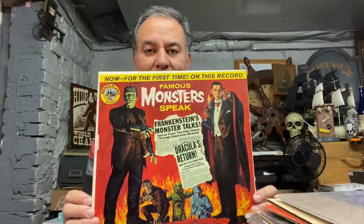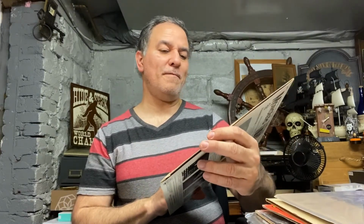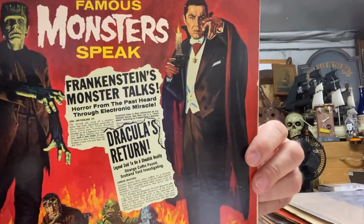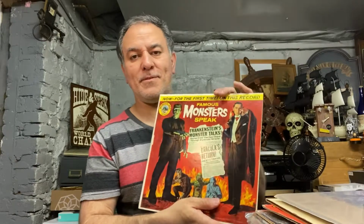Now, this is a classic, and I'm sure a lot of people can relate to this album. The famous Monsters Speak. Of course, it has Boris Karloff, Bela Lugosi on the cover there. And then the back has more. I have a couple of these, I would say about 3 or 4 of them. I don't know exactly why, but I think I bought them because it does resemble the 6-foot monsters that I sell. I think the artwork is kind of similar.